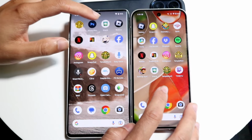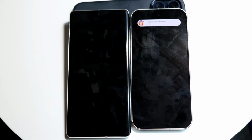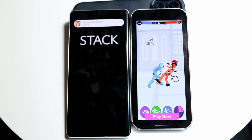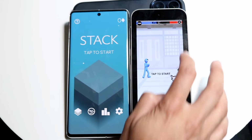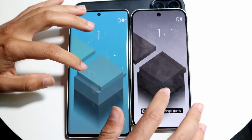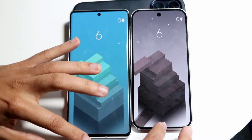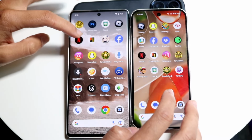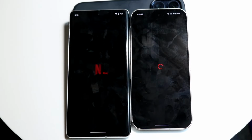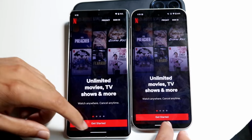So now out of here, let's go and get into Stack 3, 2, 1. And you can see the Pixel 9 I think was slightly faster here. 2 different pop-ups, but I think the Pixel 9 would have loaded that one up a little bit faster there for the most part. Getting into the game itself, you can see pretty much no glitches or anything like that as far as I can tell. Hopping out of here, let's go into Netflix 3, 2, 1. And you can see the Pixel 9 definitely was the far faster one here.